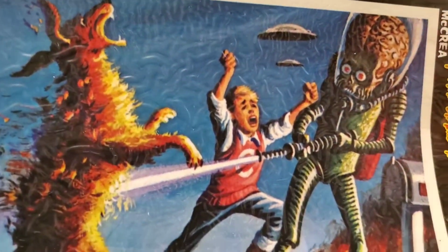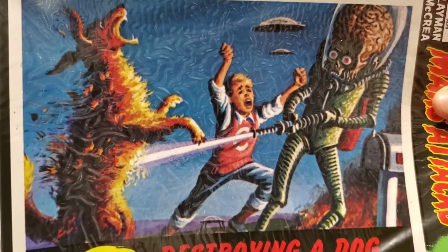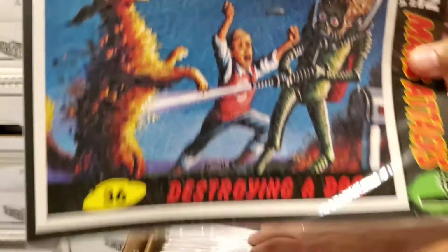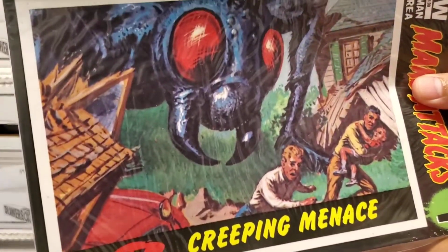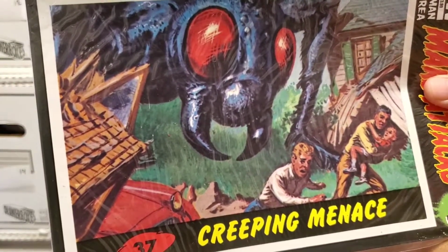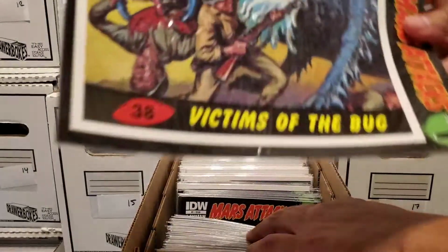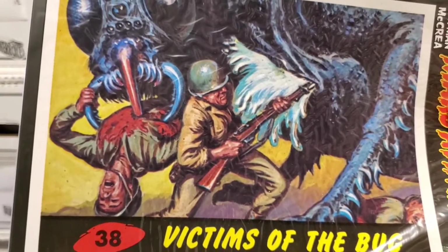Destroying a Dog. The kid's walking his dog and Martians show up and the dog tries to protect his master, that little boy there, and he gets zapped, gets destroyed, gets killed. But yeah, if you have any idea, any suggestions on how to keep these comic bags from wrinkling up, let me know. Leave some suggestions in the comments down below. I would greatly, greatly, greatly appreciate it.